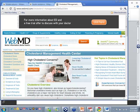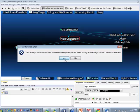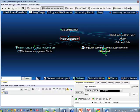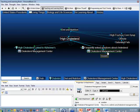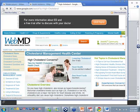I can drag and drop from the web. This could also be from my corporate intranet. So if I had some interesting research papers on the intranet that I wanted to drag this link, I could do that as well. So external or internal links, and what I do is I simply drag from the browser address window, and I drop this under high cholesterol. I'm just going to add that to the brain. And now I've got this thought on cholesterol management in my brain. And you can see I already had that, so I'm going to forget this one thought. And I can continue to build that information.